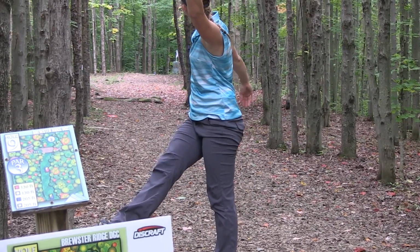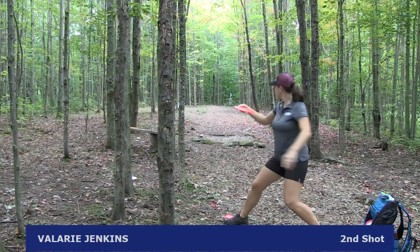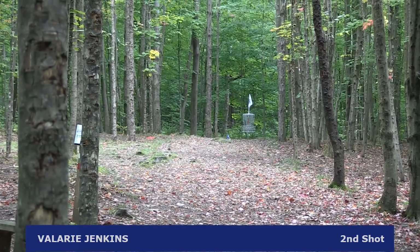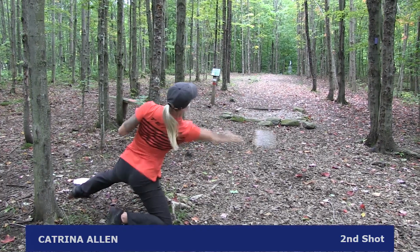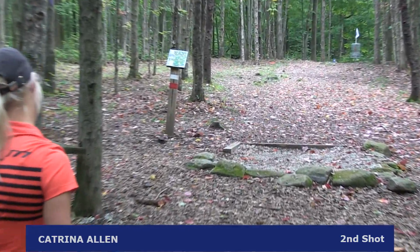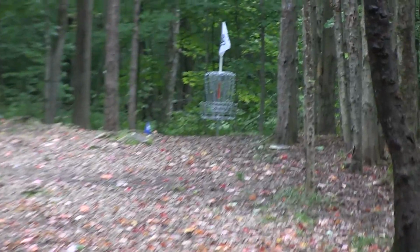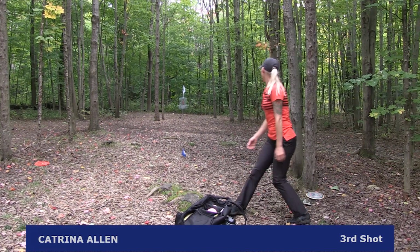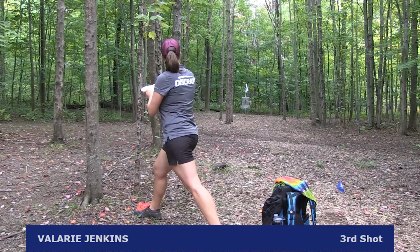Sarah Hokom kicks off left. She is also in trouble a little bit off the fairway. Valarie Jenkins, bad footing, pulls to the right. She'll be carding a bogey on hole 9. Catrina Allen leaves it short as well. This is her 3rd shot for par. Catrina Allen also carding the bogey.